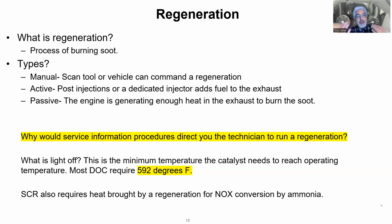So the third type of regeneration is the ideal one, as you can see on this slide. It is passive. That's why the over-the-road loaded truck is the ideal truck. We got these guys called hotshot drivers here. These hotshot drivers drive these light-duty, medium-duty trucks, and they haul loads. So if it's always loaded, that means that heat from that engine working hard is actually going to generate enough heat to burn off the soot.